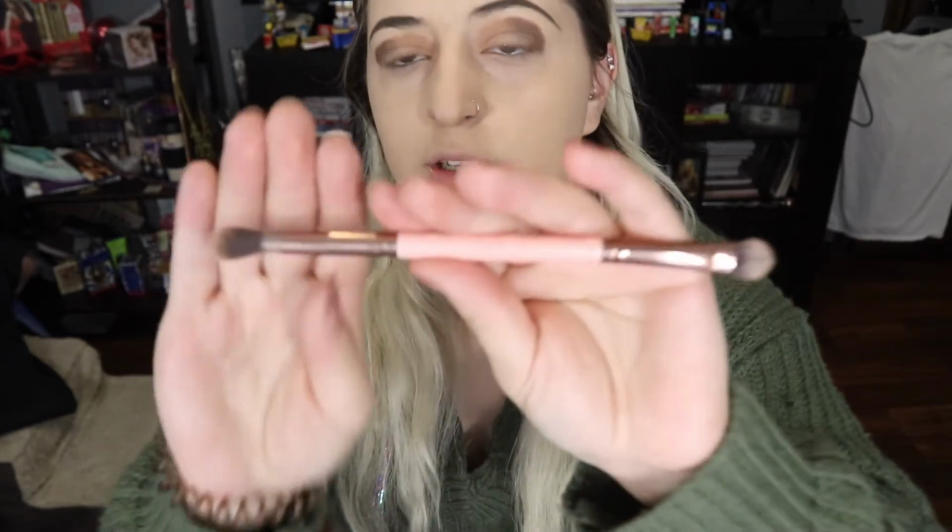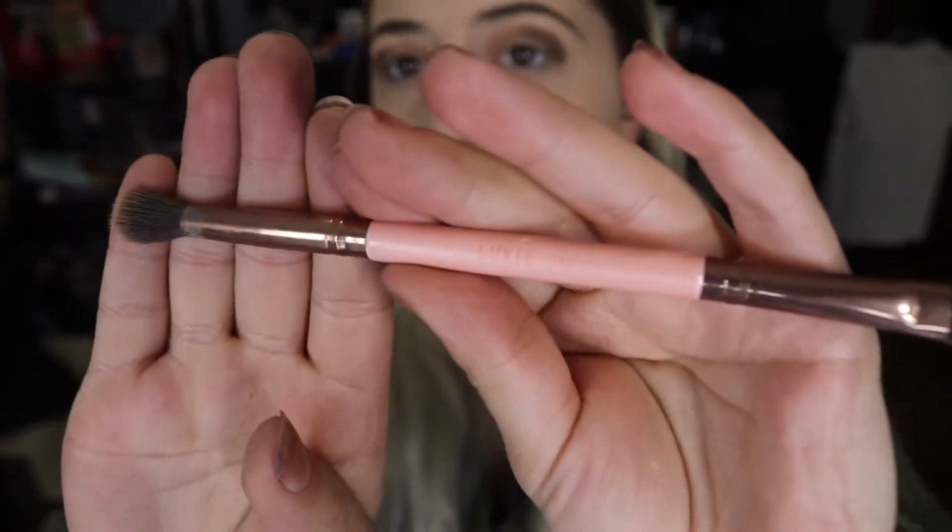My favorite blending brush is this one right here. I've had this one for a long time, and I'm going to use this fluffier side first. I like to go back and forth, starting with light pressure, and if there's a spot that I really can't blend out, I will use a little bit more pressure. I always like to hold it by the end so I'm not using too much pressure when I don't want to. Okay, so now I have both my eyeshadows done on both eyes.